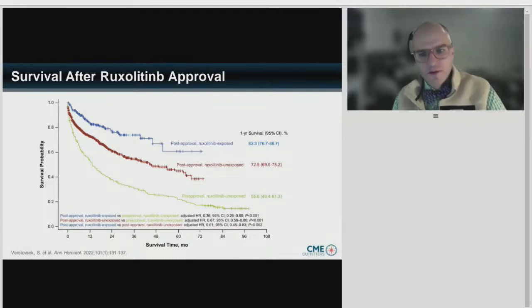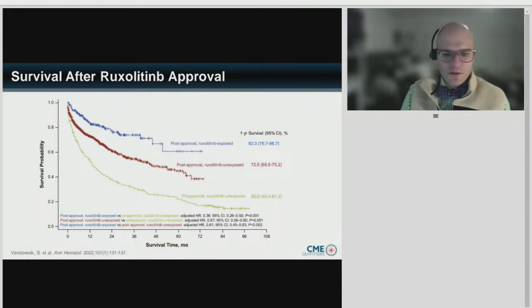So what have JAK inhibitors done? Well, the first JAK inhibitor that was approved was ruxolitinib. And ruxolitinib was shown in the COMFORT studies to reduce spleen size and reduce symptom burdens, but in a pooled analysis, it suggested that patients might be living longer on ruxolitinib versus those who were randomized to the control arm.